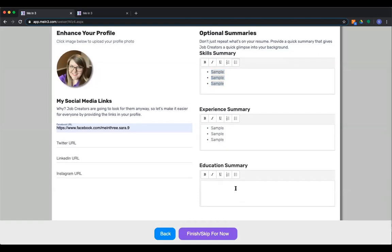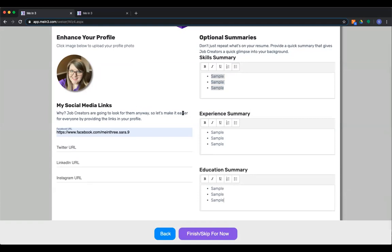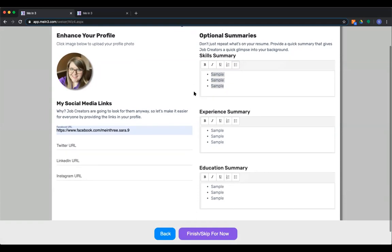Now, the reason I tell you to do this is because it gives just a quick glimpse, before the job creator watches your video, of a very short summary of your skills. I wouldn't do more than 3 or 4 bullet points for each one, depending on the type of job you're applying for. But this is a great space where you can call out some certifications that you have obtained. You can put a quick list of your most recent jobs, and you can talk about some of those skills that you want to mention.